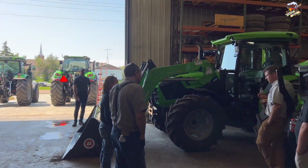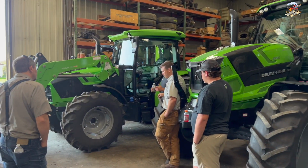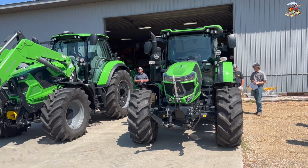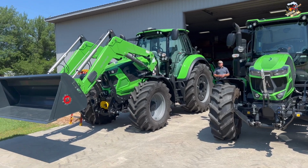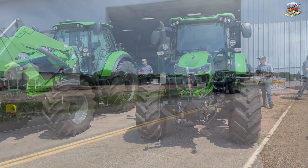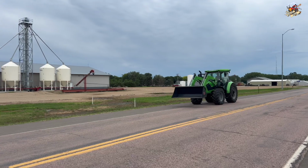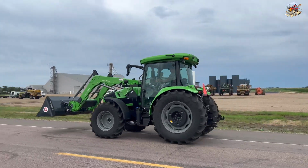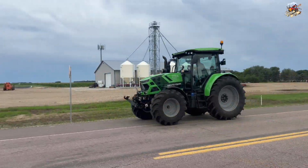Polaris. We got their entire sales, service, and parts staff together from both locations, and we did some walk-around training here on the Deutz Fahr tractors to get them familiar with all the models and how they operate. The very next day, they had a customer event where local customers, farmers, and others could come in and see the tractors and drive them themselves.